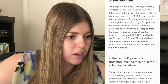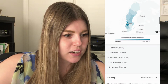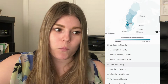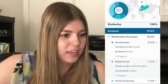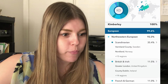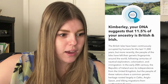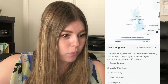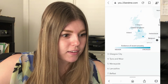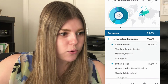I'm trying to see if it shows 13 regions. Oh wow, so it actually shows the different counties within Sweden. That is really interesting. I'm not going to say these counties just because I don't want to butcher these names. So I'm just going to go back. It says I am 11.5% British and Irish, so United Kingdom and Ireland, and 14 other regions. Let's go ahead and see that. I did not know anything about Ireland, so that's pretty cool. So different counties, very cool. And Ireland looks like it's a possible match. Wow, that is so cool.